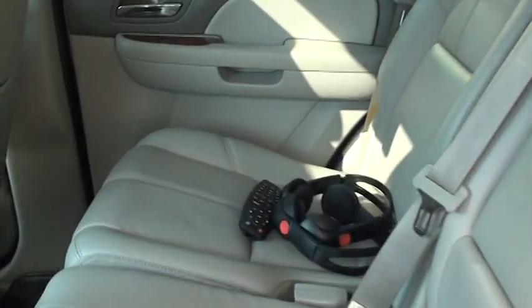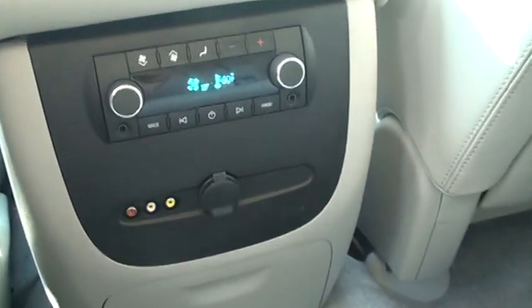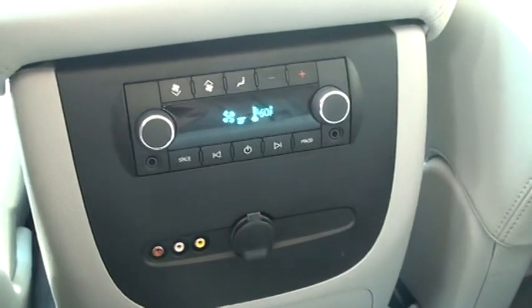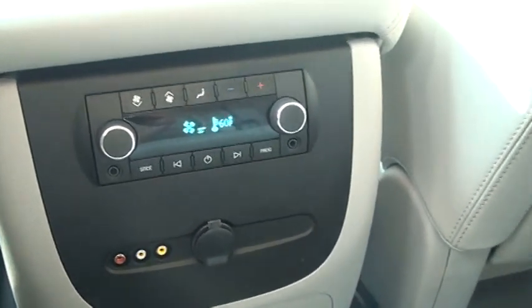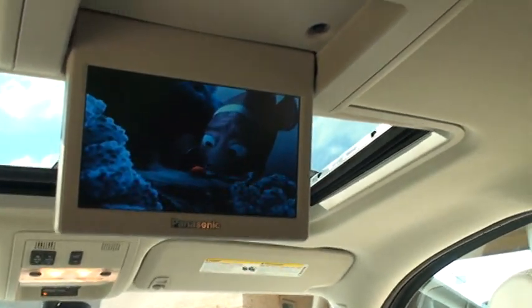With the bench seat. Lots of space, comfortable. There's the headsets. Climate control. Video input for a video game. And there's the screen. With the climate control vents.